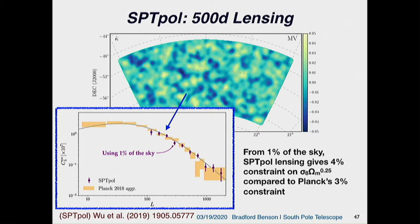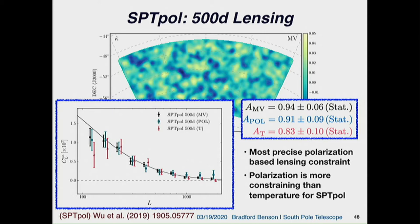In addition, one thing that's really interesting is by going deeper you're getting more and more of that lensing information from the polarization, as a systematic check as well. So Planck's all-sky lensing measurement is dominated almost exclusively by the temperature information. So it's really a measurement of the lensing from CMB temperature correlations. But once you get down to the depth of SPT pole and deeper, eventually more information comes from the polarization components.